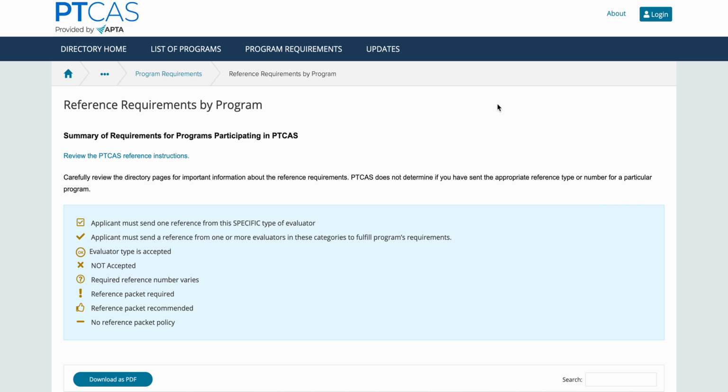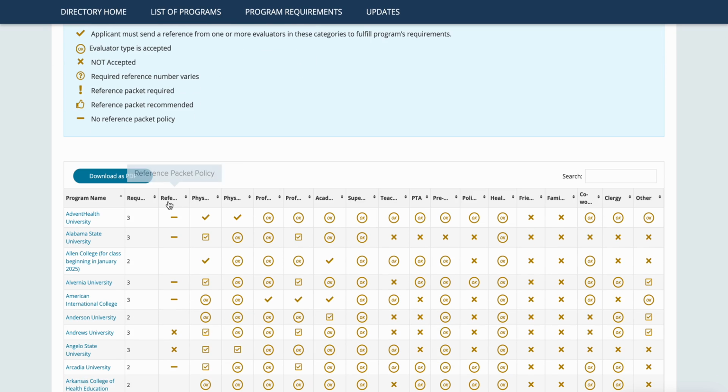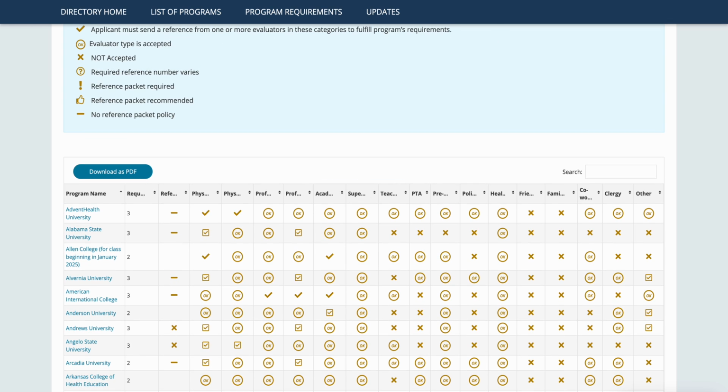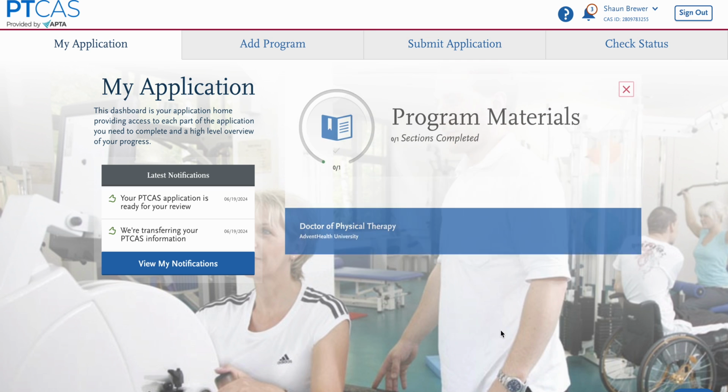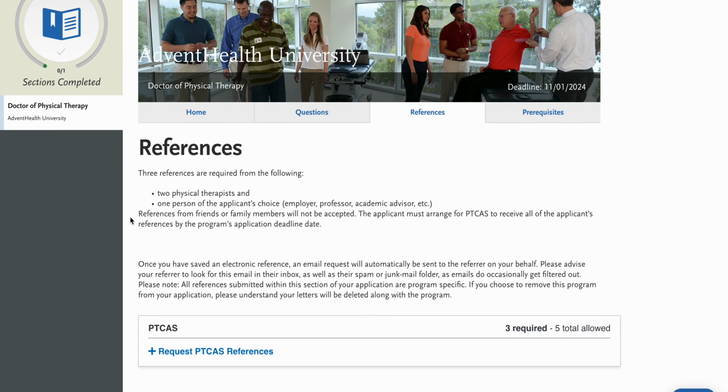Now, this page is a little bit dizzying, okay, because it gives you all of these different categories of the acceptable reference types for each university. And this can be kind of overwhelming. So typically what we recommend is if you just go under program materials, go under references, it's going to say right here, 3 references are required from the following: 2 from PTs and 1 from another person of the applicant's choice.